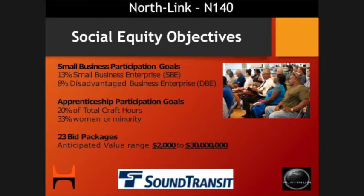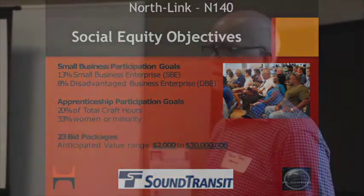We've got about 23 total bid packages established and pending to go out on the street. The range of value of those goes anywhere from $2,000 up to $30 million. So there is lots of opportunity.